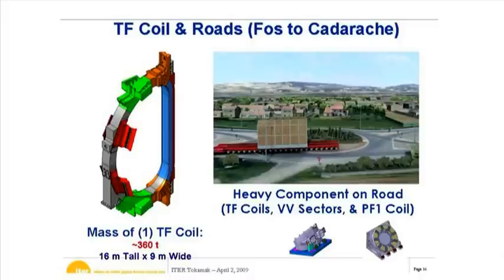And just a sideline, this is one of the components that drives these roads that are being modified out here that have been holding up traffic for all of us for the last year. It's not the heaviest one, but it's one of the heaviest. We have some of the ones that drive these roads from a weight standpoint are the TF coils, but also vacuum vessel sectors, which are even a little bit heavier. And we have 1 PF coil that is being built in Russia that's also quite heavy and big. So you take a few of these big components, including the TF coils, and that's the reason that a lot of these roads are being modified.